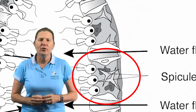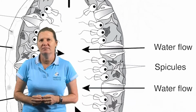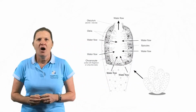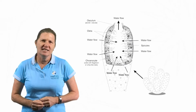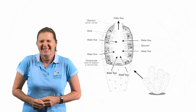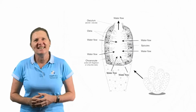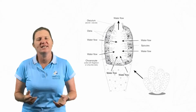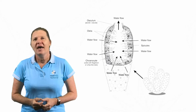The spicules also deter predators from eating them. Most sponges also contain toxins for defence. I know that I wouldn't like eating a mouthful of toxic spines. Yuck! Sponges are sessile, benthic organisms, which means that they don't move and they're attached to the substrate. They feed by filtering tiny food particles from the water.